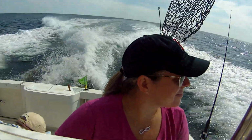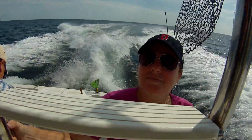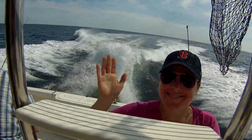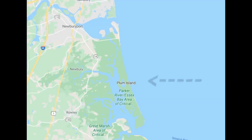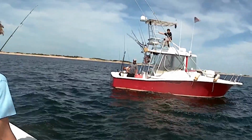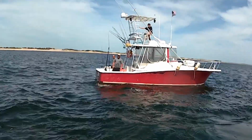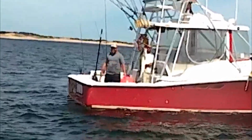So after we loaded up on bait, caught a bunch of little mackerel, we head over to Plum Island. Plum Island's about 11 miles long, and I'm not sure where we were, but somewhere along the coast of Plum Island is where we were fishing. And the first thing we do when we get there is get some advice from some folks that beat us there. And apparently they did pretty good, so we're probably going to catch some fish as well.